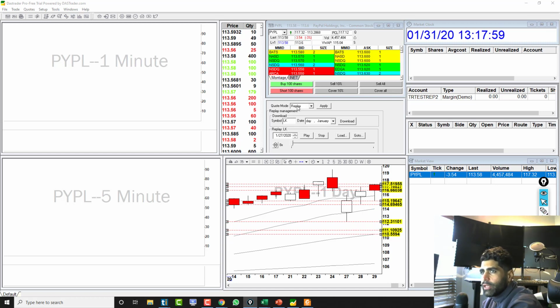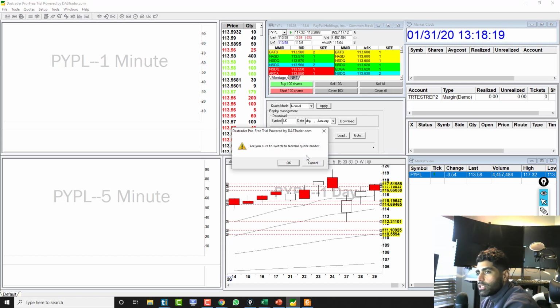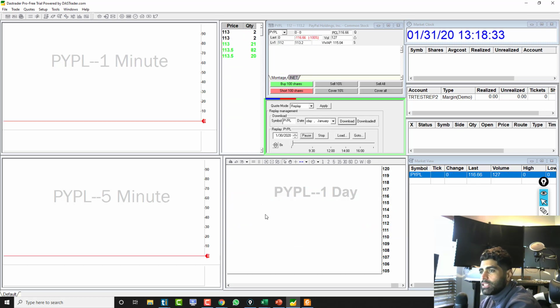If you want to do that, you first have to switch your quote mode from normal to replay. This is a feature that Das Trader Pro has added. So you click on that data stream mode, you come here, you are in replay, you click apply, so you're right now in the quote mode. You can change to normal, and it asks if you want to change it, and at this stage we just want to stay on the replay. Then you type in the ticker, PayPal, you go into the date, we want to go into the 30th. You press download, so you download the data, and you can essentially start playing.